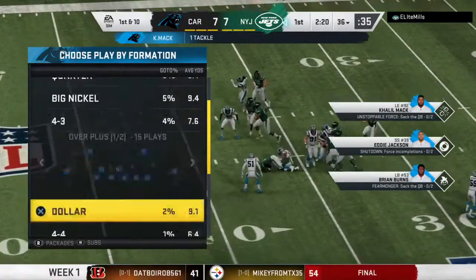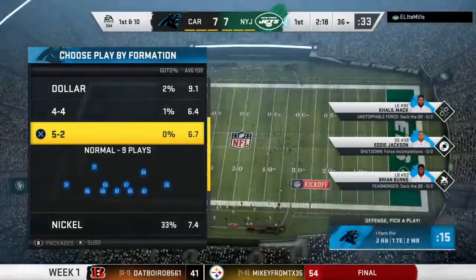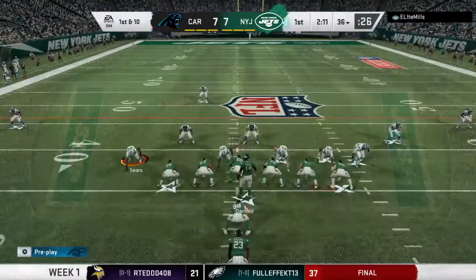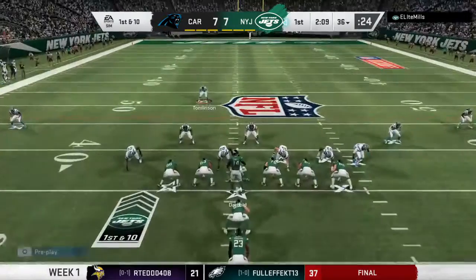A gain of 5, good enough for the first down. A quick burst there, and he nicely bit off a pretty decent gain. So from the 36 now, first and 10.